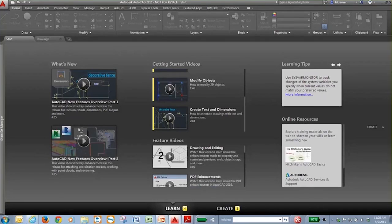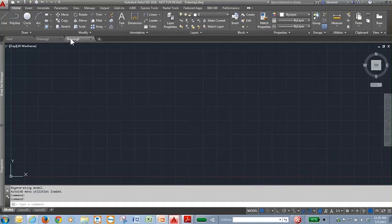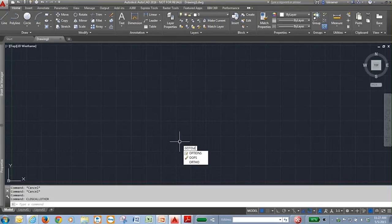So that being said, I'm going to jump over to the Drawing tab, and one of the new enhancements in 2016 is the ability to create new drawings just by clicking on the plus sign here. As I go across and create new drawings, I'm getting a different tab for each drawing file. If I wanted to go back to the Start menu very quickly, I can hold Control and press Home, and that'll jump me back to the Start menu. I can also type in the Close All Other system variable at the command line, and that will close all drawings other than the one that is current. You can also type in Go to Start. Let's Go to Start.